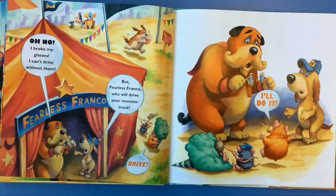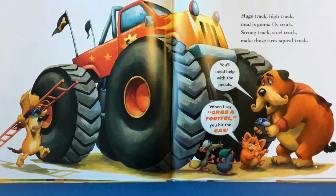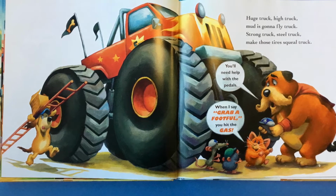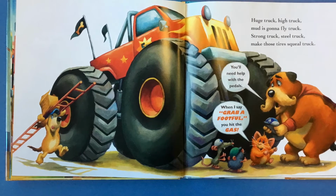Oh no, I broke my glasses. I can't drive without them. But Fearless Franco, who will drive your monster truck? Drive? I'll do it. Pedals, when I say grab a footful, you hit the gas. Huge truck, high truck, mud is gonna fly truck. Strong truck, steel truck, make those tires squeal truck.